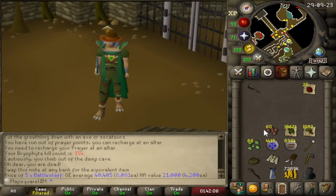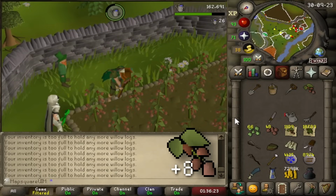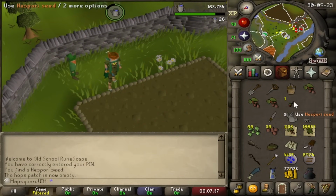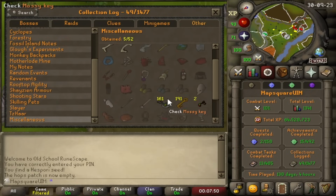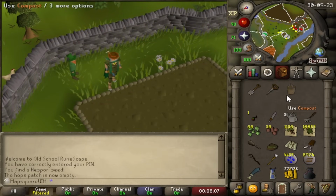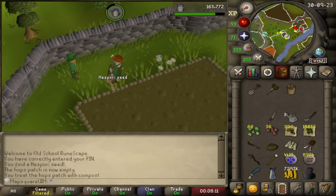Alright, back to wild blood farming. I want to get 55 farming before the end of this video now. Oh, there's my second Hespori seed. I'm still glad I decided not to keep them. Definitely not worth it at this moment. I'm not planning to go to the farming guild soon. I would love a break from farming after this one.